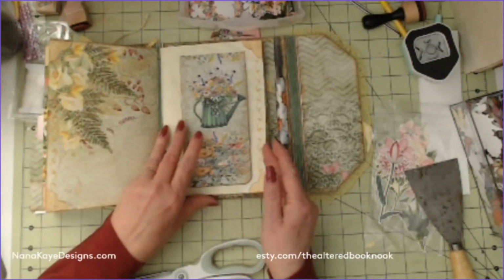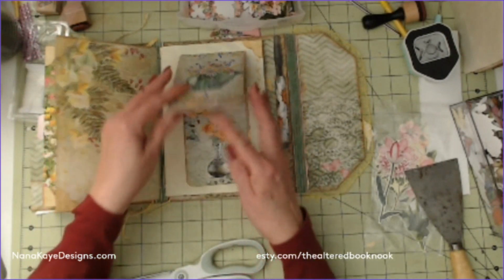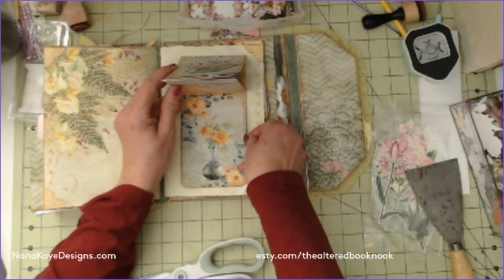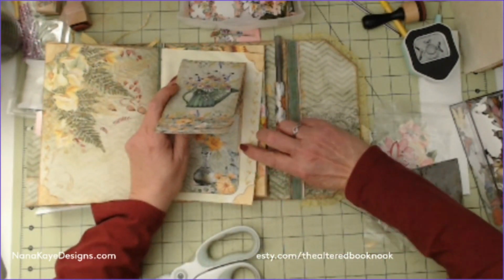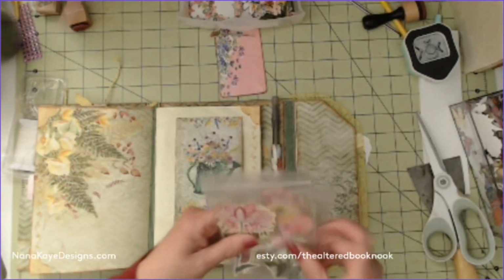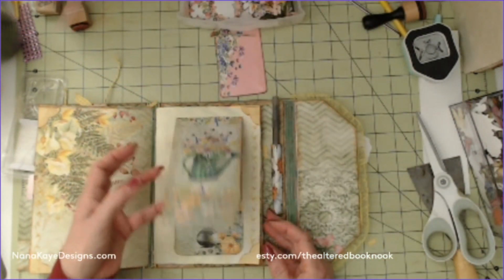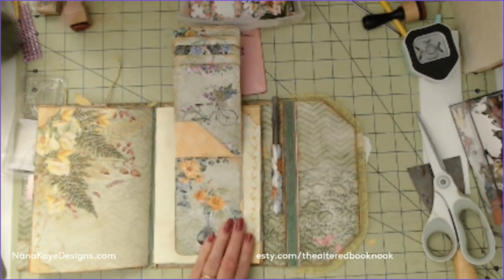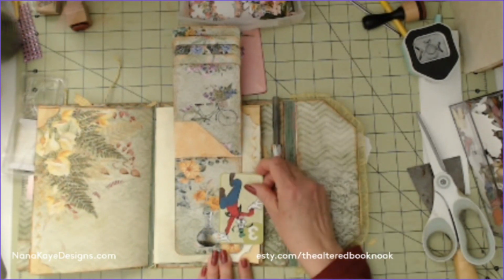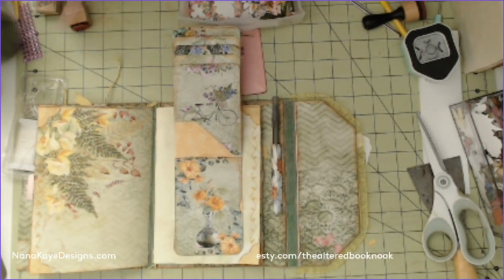A waterfall. There's nothing else we need to do to this, I don't think. We've got a card here. Yeah, we'll put a tab on this card because it looks like there's no tab card in there. Okay, we're going to make a card. One more card. I have a card for that spot. Let's see what I got. My little box. It's close to that size. I don't think I got anything close to that size. So we're going to have to cut something.